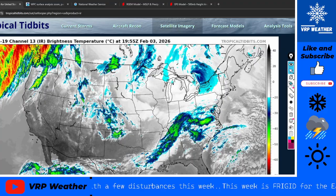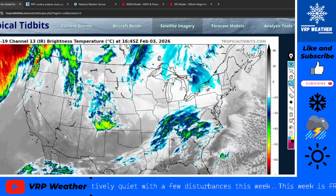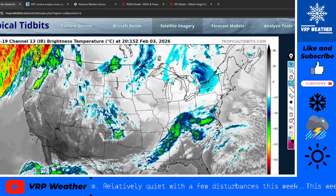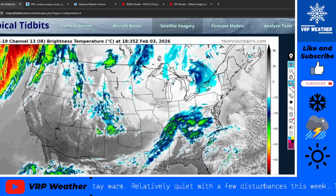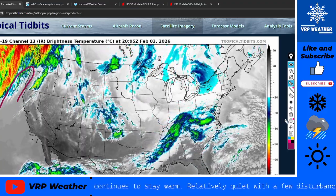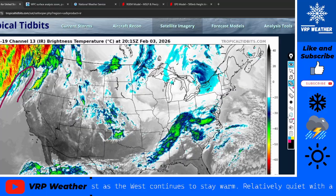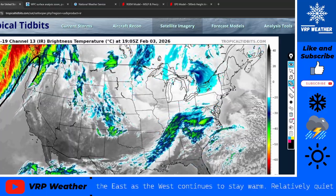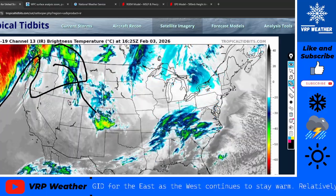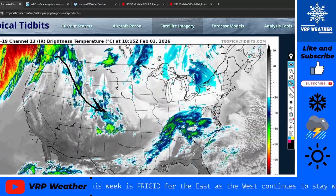So right now I have satellite imagery pulled up and a couple of distinct features. First, we can start in the west. Big upper level low, always been spinning well off the coast though, just bringing in some cloud cover for areas of the Pacific Northwest, likely some light showers, but nothing too impactful. But what it is part of is the north stream of energy. Okay, so it's dropping down north stream energy through.